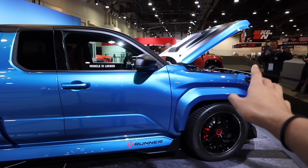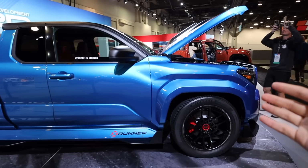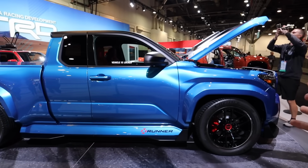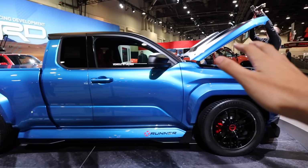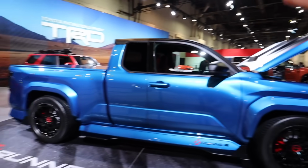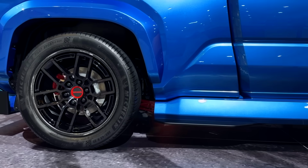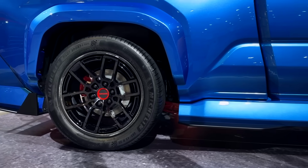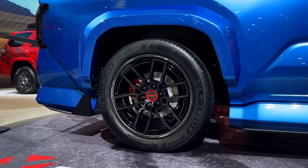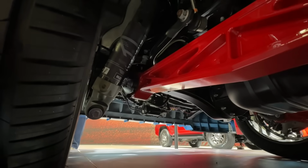Okay, so if we take this X-Runner Tacoma, this is a very interesting truck. It's still a concept like I mentioned. This was done by Calty Research and the Toyota build team, but contrary to what we've seen with every other 2024 Tacoma, which seems to be lifted, and there's a lot here at the show, this one is actually lowered, as you can see. That's of course because this was built for street performance, and the way they achieved this was actually by adapting the Tundra air suspension.